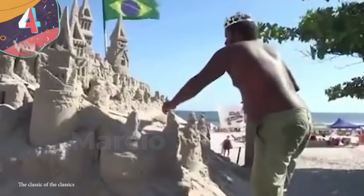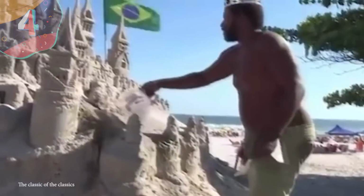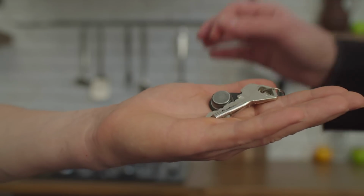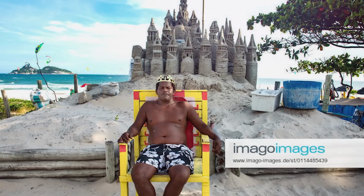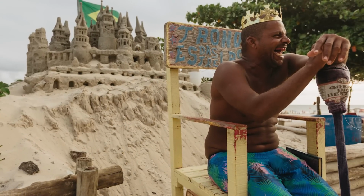Number 4. Marcio Matolius. It's a sad truth that owning a home just isn't in the cards for everyone, which leaves them with a lifetime of paying rent to someone else. It's a cruel fate, that is, unless your name is Marcio Matolius. But not only does Mr. Matolius avoid rent, but he hasn't paid any utility bills in about 20 years thanks to the special home that he's built.